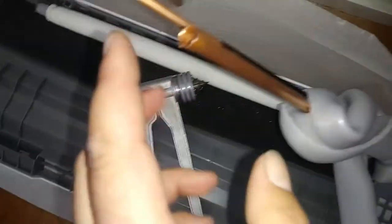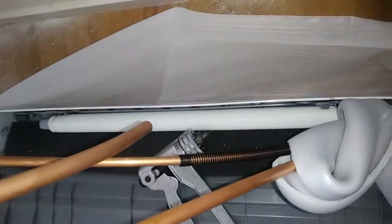Made a nice little swage joint with the tubing expander here. And then I'm going to make a coupler out of the 3/8 for the quarter inch here, because unfortunately, this doesn't go down that small.